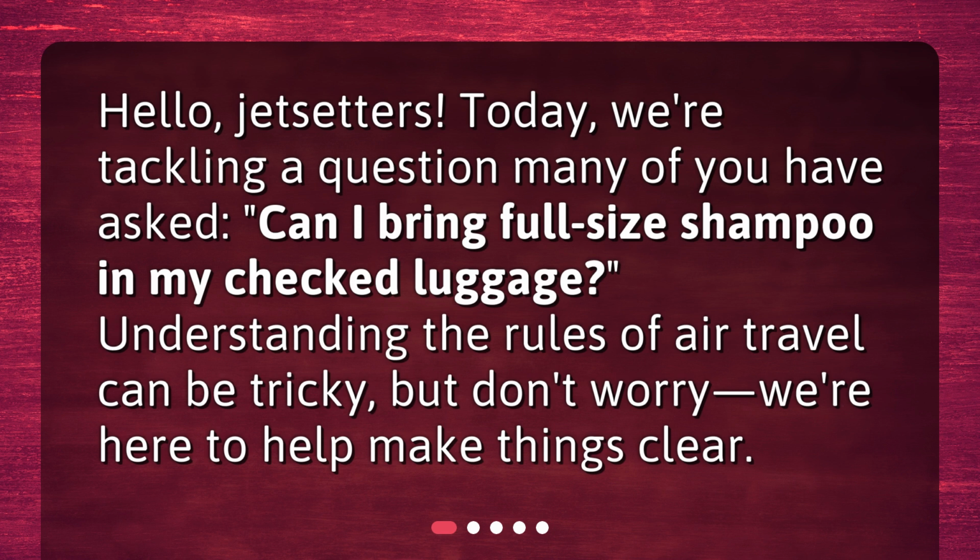Can I bring full-size shampoo in my checked luggage? Understanding the rules of air travel can be tricky, but don't worry, we're here to help make things clear.